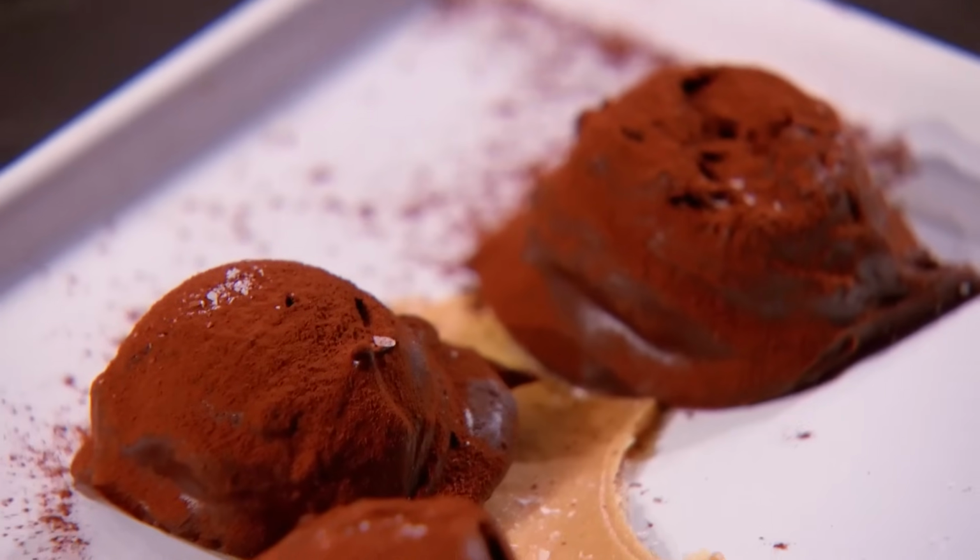Cody, big, rich chocolate hits you right up front, and then the peanut butter sort of creeps in behind. And then to finish it off, that touch of sea salt. Delicious. Well done. Thank you.